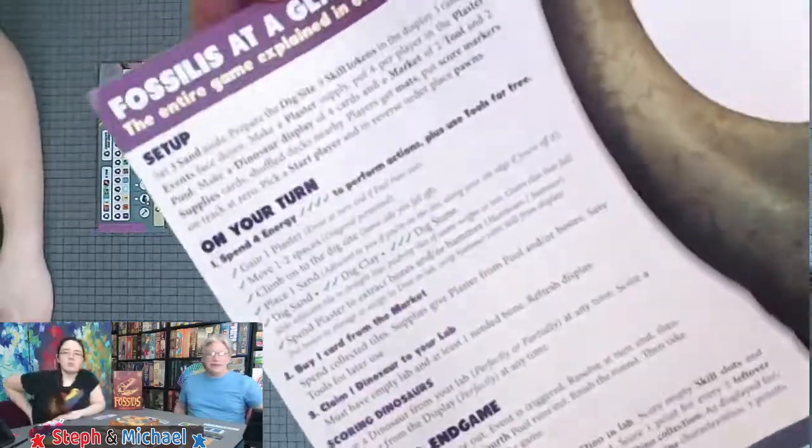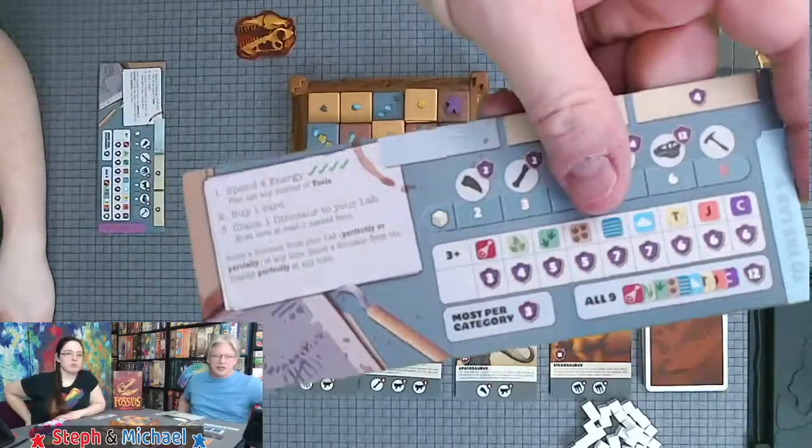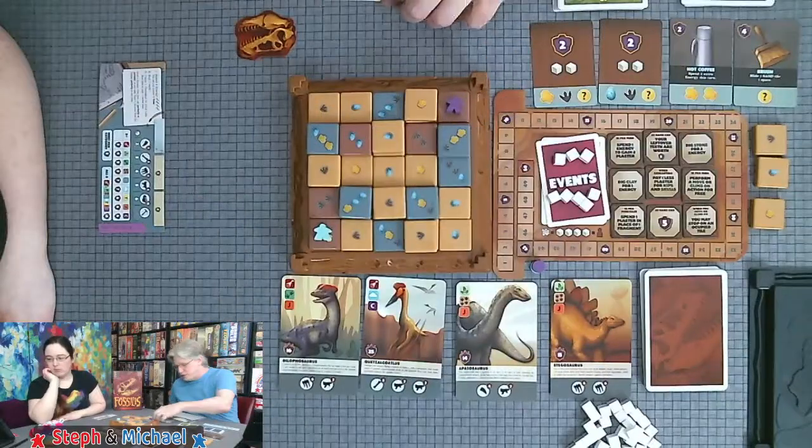And the back of the rules has a nice little turn summary. And you've got a nice little turn summary right here on your player aid. On your player board, rather.